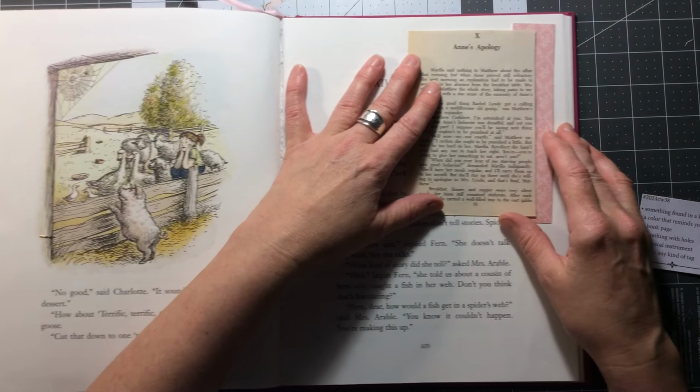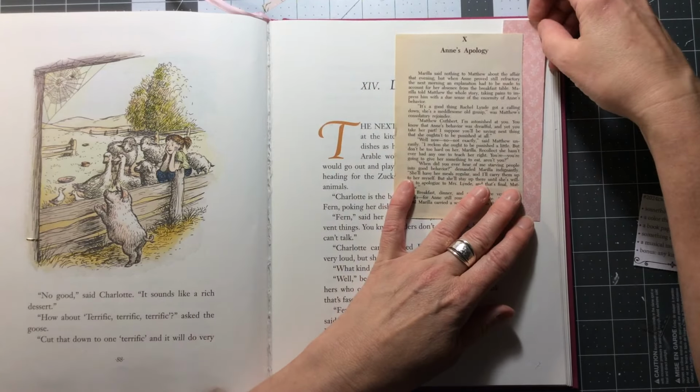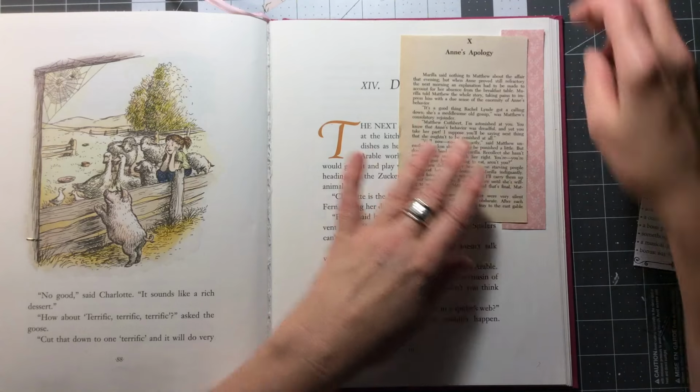And it is a glorious day today. I think the temperature was around 21 or so.